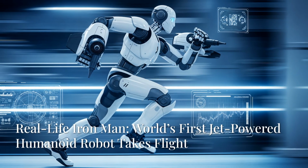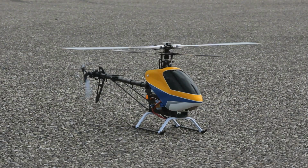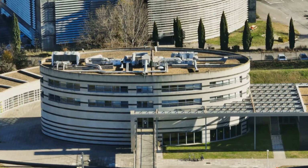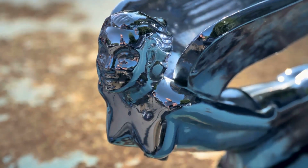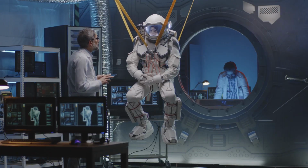Researchers in Italy have successfully completed the first flight of Iron Cub 3. The robot lifted off the ground by about 50 centimeters and remained stable throughout the flight. The Italian Institute of Technology, IIT, has achieved a major breakthrough in humanoid robotics by completing the first successful flight of Iron Cub 3, the world's first jet-powered flying humanoid robot built for real-world environments.